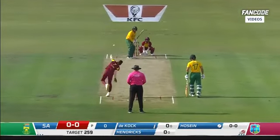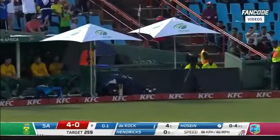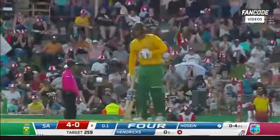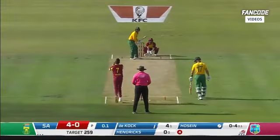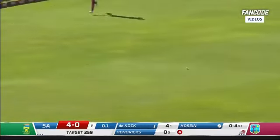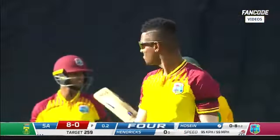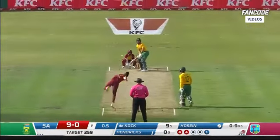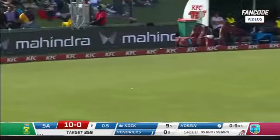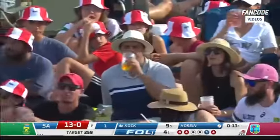Hussain to start. And leg side, and that's away. Boundary first up, and the crowd are excited about that. He's got to be disappointed with that start as Hussain. It's clubbed that as well. Back-to-back boundaries. They need to go with 13 runs and over. That's through the inner ring, and that's gone for 4. 3 4s off the first over is a good start. 13 for none.